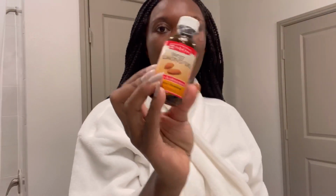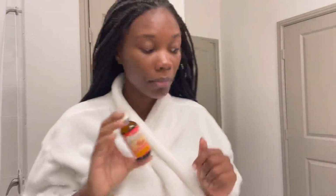And then I apply sweet almond oil to my tummy to prevent scratch marks. I prefer this sweet almond oil. It has worked for me. Currently, I don't have any scratch marks. Praise God. We're going to pray that that is my portion for the remainder of my pregnancy.